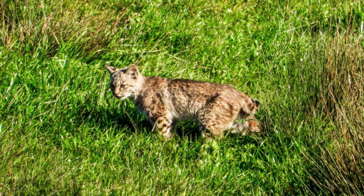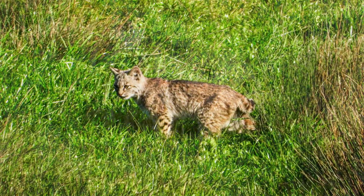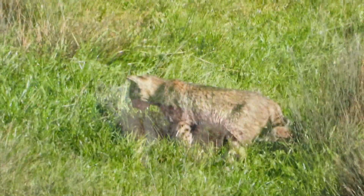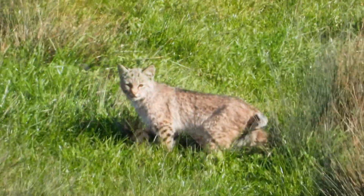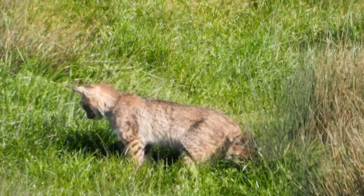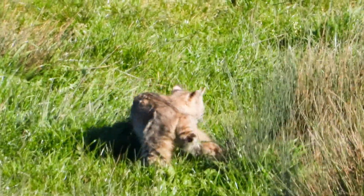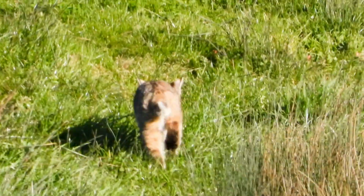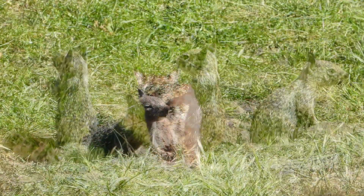Bobcat kittens, or bob kittens, are born in spring after a gestation period of about 2 months in litters up to 8. Mom will nurse them for about 5 months and stay together as a family for about a year. Well, except for Dad, who's, frankly, not much help at all.